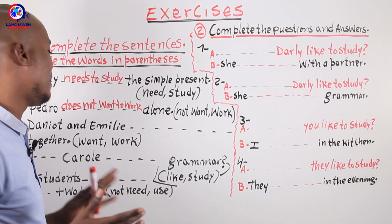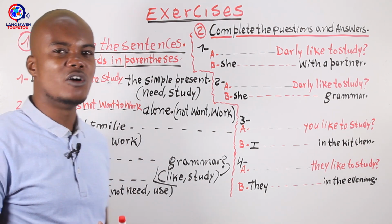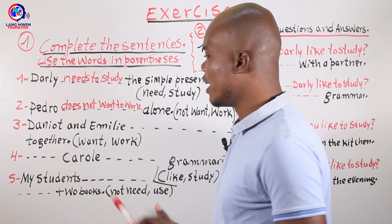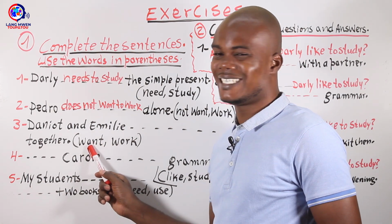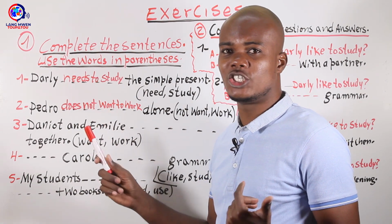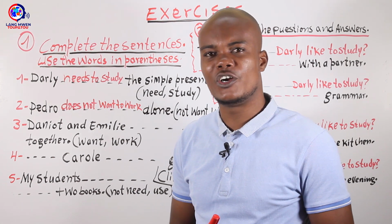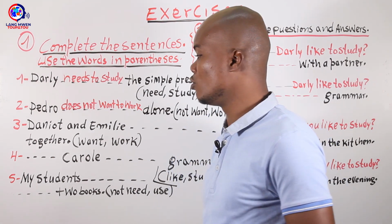When we replace Daniel and Emily with a subject pronoun, we have "they". Now we have plural, especially the third person plural. So we say "Daniel and Emily want". We cannot put an S. We cannot change it. Why? Because when you say "they", you never change a verb in the third person plural.